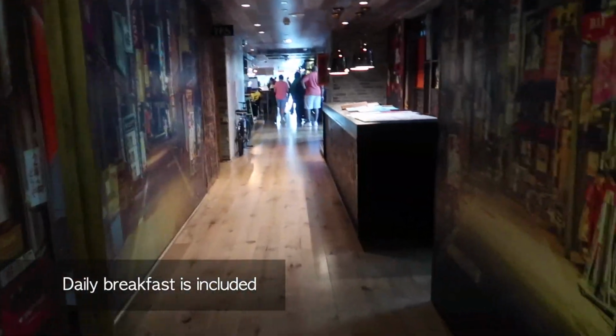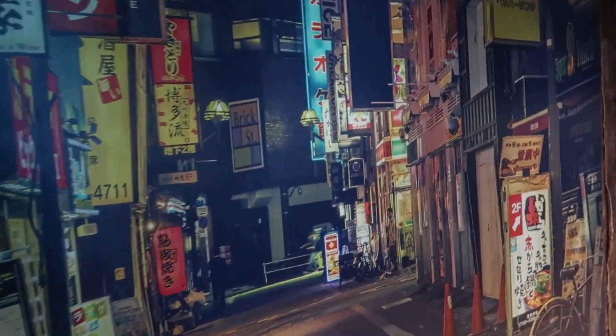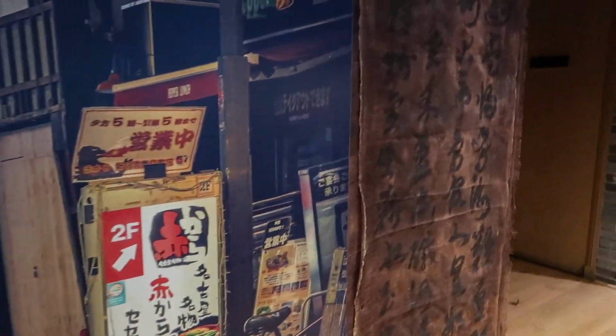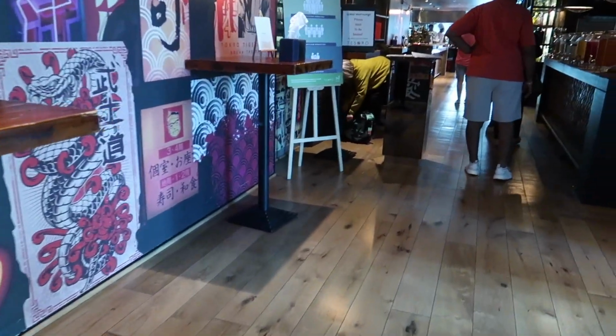Okay, so I think that breakfast is in here. And this is like an Asian fusion restaurant that I definitely want to try. It's in there. And then here we go, here is breakfast.